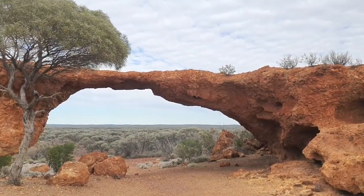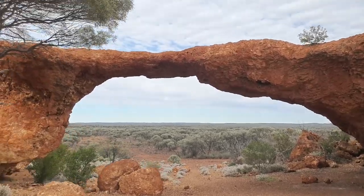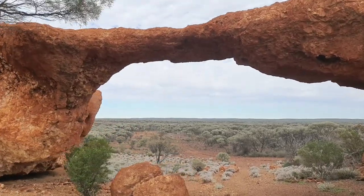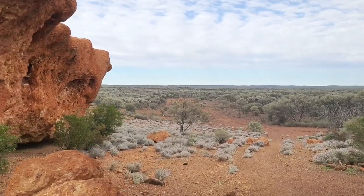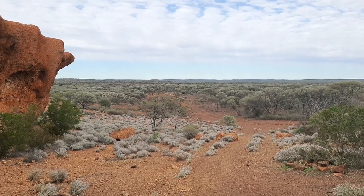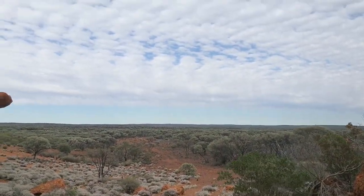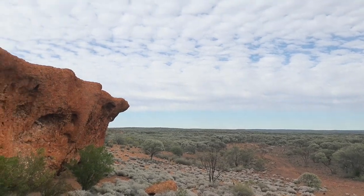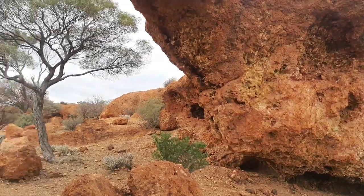There we go, London Bridge. Just making sure I get every angle covered here. It'd be nice if it was a beautiful, sunny day, but you can't win them all. Off to the brewery.